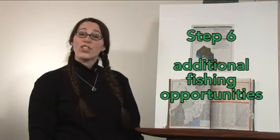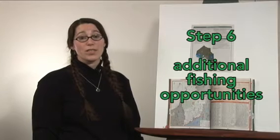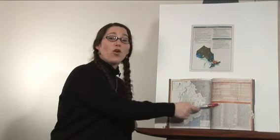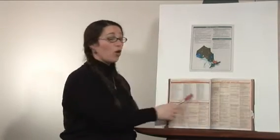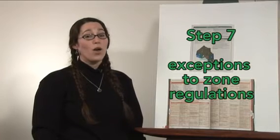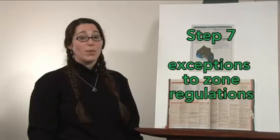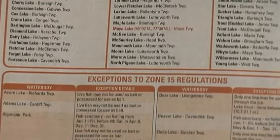Also, do not forget to check the additional fishing opportunities in the zone to make the most of your fishing experience. For example, in Zone 15, there are several lakes that are open all year for brook trout, and another group of lakes that are open all year for lake trout. Finally, check the exceptions to the general regulations for the waters or general area in which you will be fishing. If there are any exceptions to the general regulations for the zone, you must comply with those exceptions.